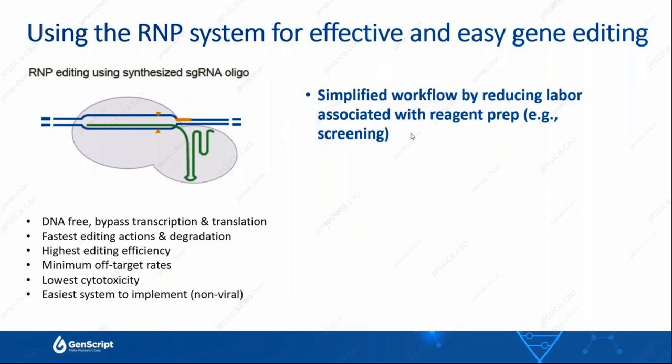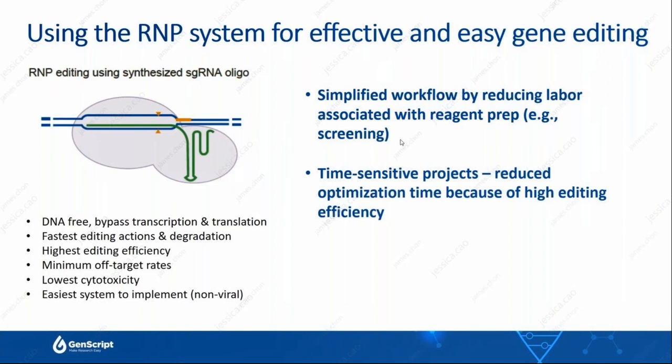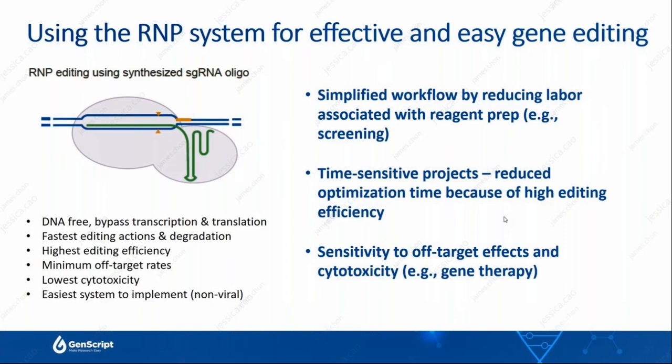Second, if you have a time-sensitive project, which really is every project, and that is because the system has such a high editing efficiency, you can really reduce the optimization time on your end. And lastly, if you have an application where you're concerned about off-target effects or cytotoxicity, so some examples that come to mind, of course, are gene therapy or cell therapy applications. So for these reasons altogether, GenScript has really invested in developing products and services around the CRISPR RNP ribonucleoprotein system.